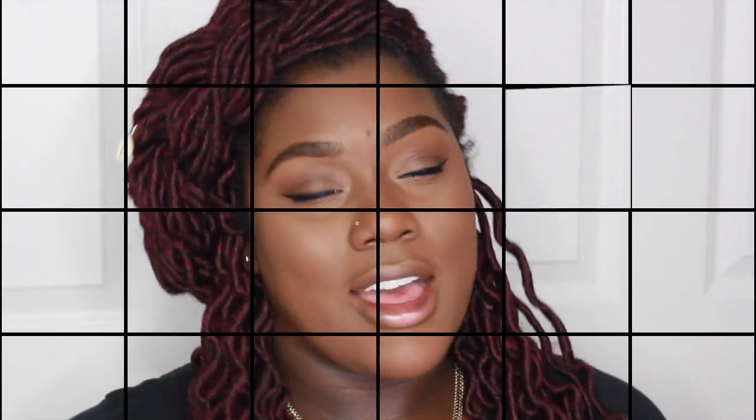I am going to be using Maybelline Lasting Drama Waterproof Gel Pencil in the color Lustrious Sapphire. That sounds so delicious. This is what it looks like. Again, you could stop here. It's up to you. But I like to give my face some color. This palette is awesome since it has all the colors in it.